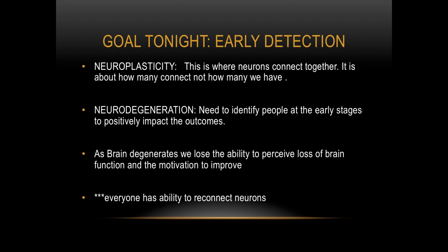So our goal tonight, as I stated, is early detection. We're going to go over a few basic concepts because I definitely feel you need to understand the basics before we progress. Neuroplasticity is where the neurons actually connect together. It is about how they connect, not how many we have.